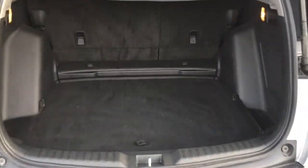And inside the trunk, you can see we got a ton of flat storage space there for you. We got a 12-volt power outlet on the left-hand side. Lights on each side so you can see everything during the dark. Right underneath the carpet here, we got your temporary spare.